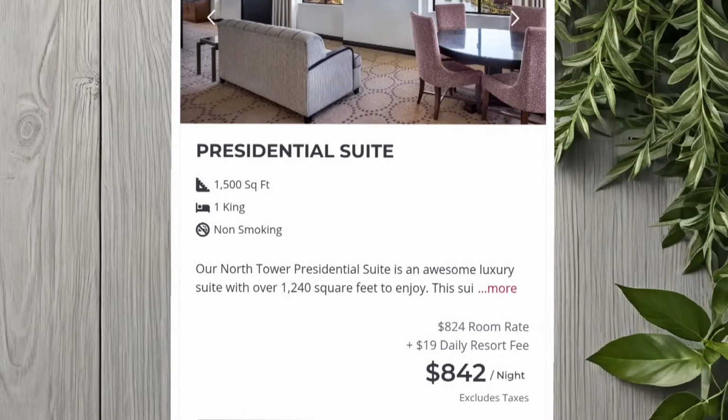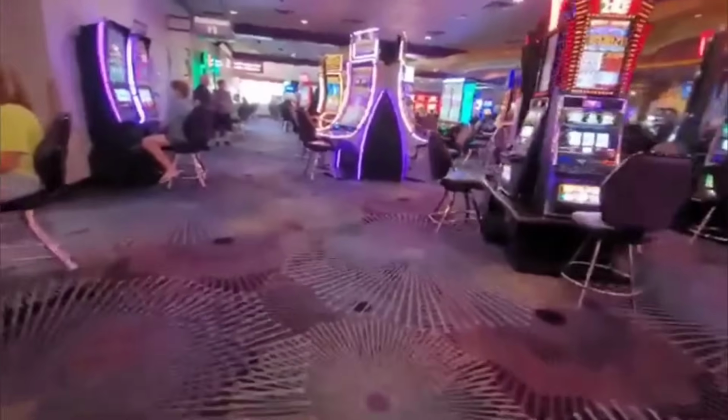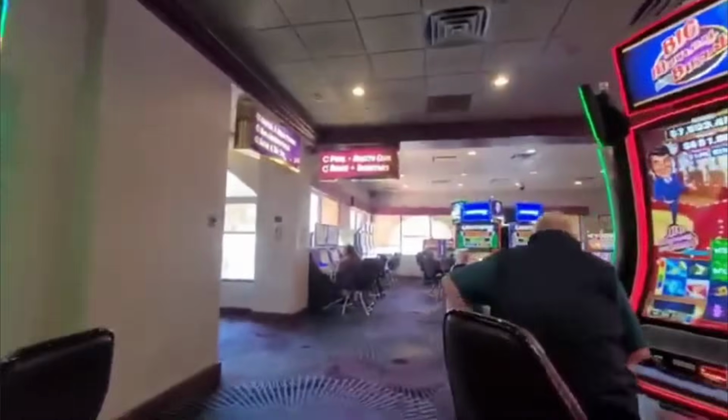There is like a 5,500 square foot gaming floor as well. So it is a big casino. If that's your jam, whatever. Now, like I said, the casino floor is huge. They have a big non-smoking section.